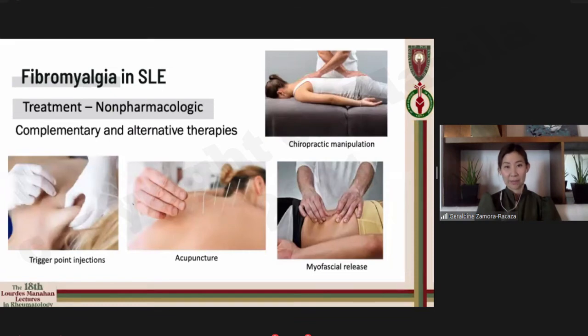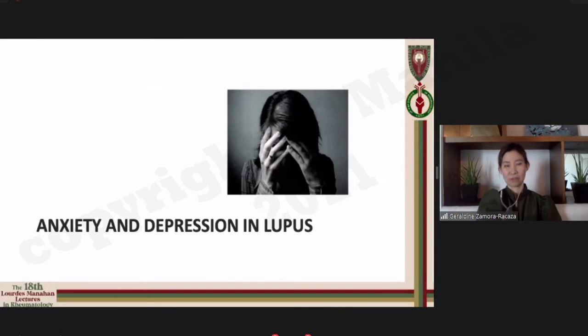Complementary and alternative therapies have been explored by patients managing their own illnesses as well as by healthcare practitioners such as us. As with other diseases, there are very few controlled trials to advocate for this use of these general non-pharmacologic therapies: trigger point injections, acupuncture, chiropractic manipulation, and myofascial release. These are met with varying levels of success. It may not be very easy to do now because of the pandemic and the ECQ and the potential for exposure.